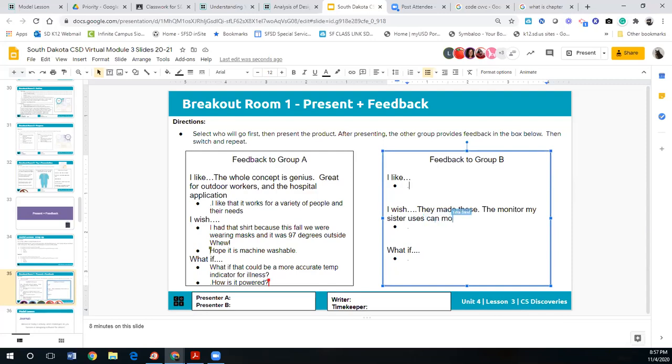Looks good, group 2. Yep, keep typing. I'll give you the 2-minute warning.